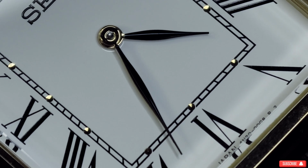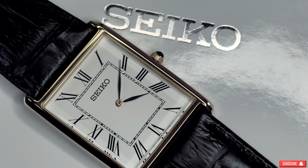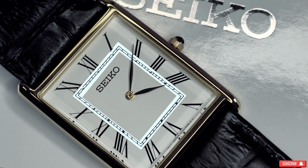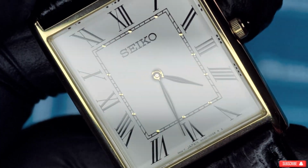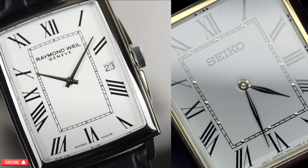This is where the magic happens. The white dial gives it a premium look. The Roman numerals are printed on the dial and add a vintage charm to it. And the thin black minute track enhances legibility. The black leaf style hands are absolutely stunning. They pop against the dial. This is what makes a simple design feel special. This watch reminds me of Raymond Weil Toccata.